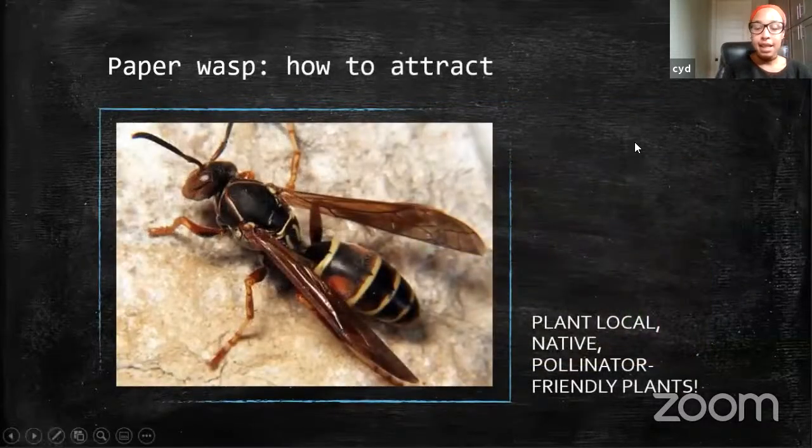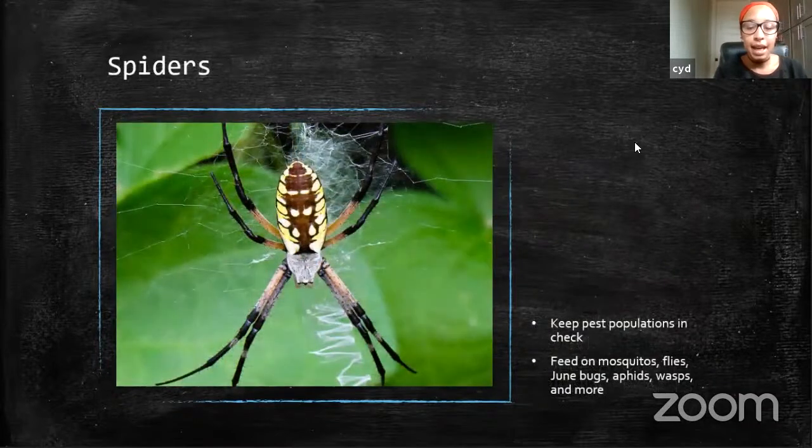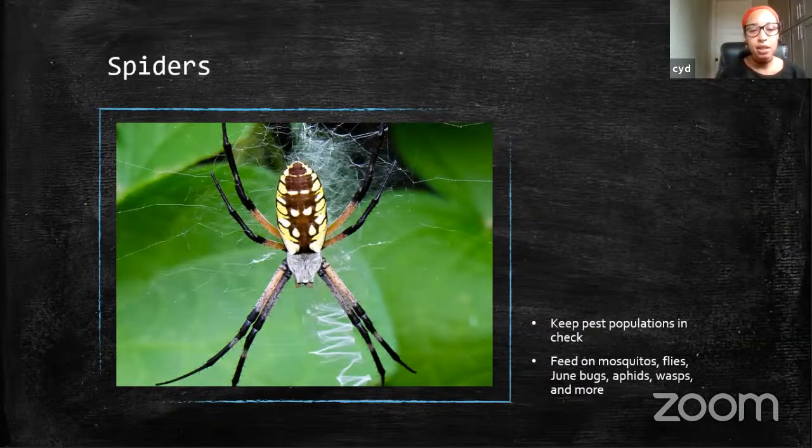How to attract them? Simply plant local native pollinator friendly plants. Yeah, it's pretty simple. And then last are spiders. Spiders, again, similar to wasps, a lot of people see a spider and might freak out or try to kill it. But with spiders, typically you leave them alone, they'll leave you alone.